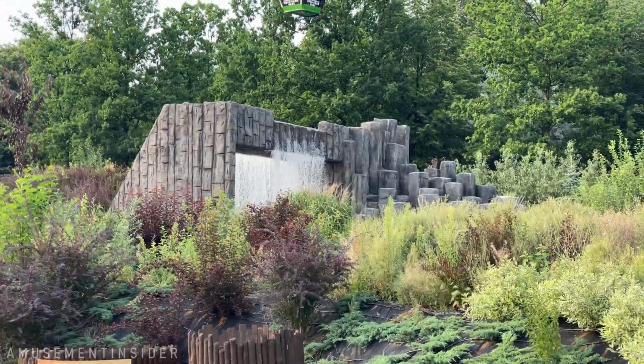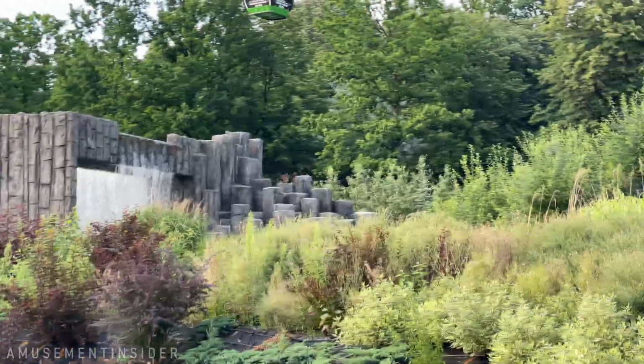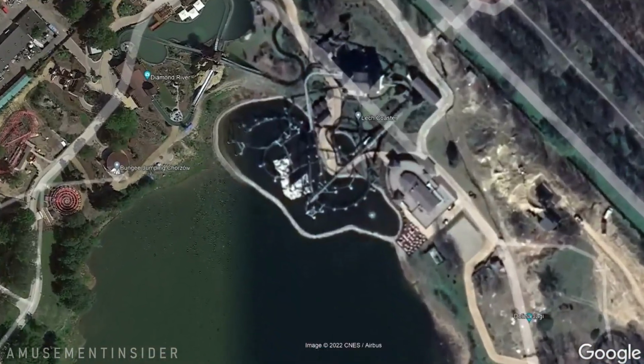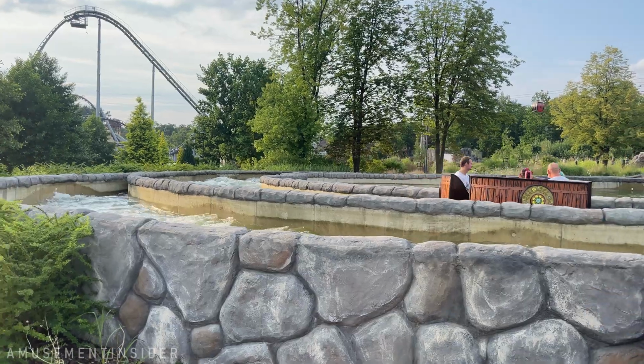A newer River Rapids ride is another major attraction on the way around this circular-shaped theme park before you reach the other side where Lech Coaster is located.